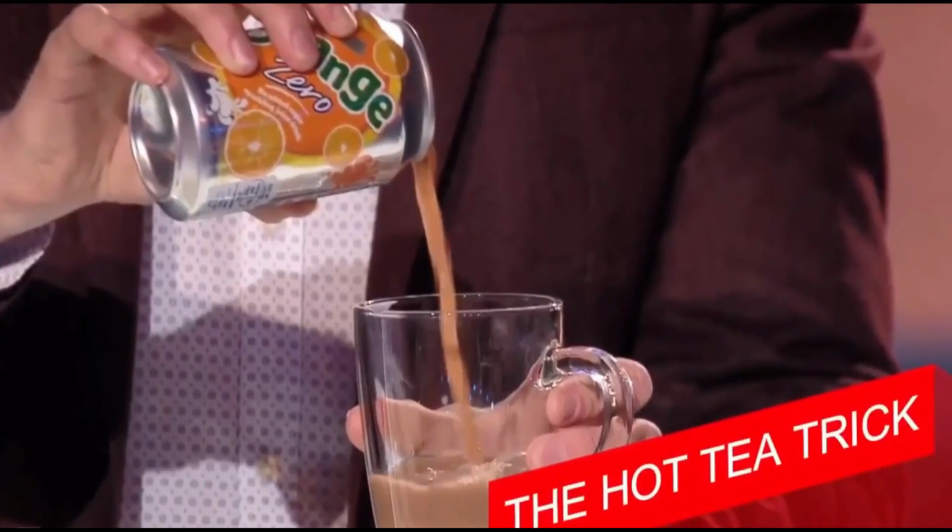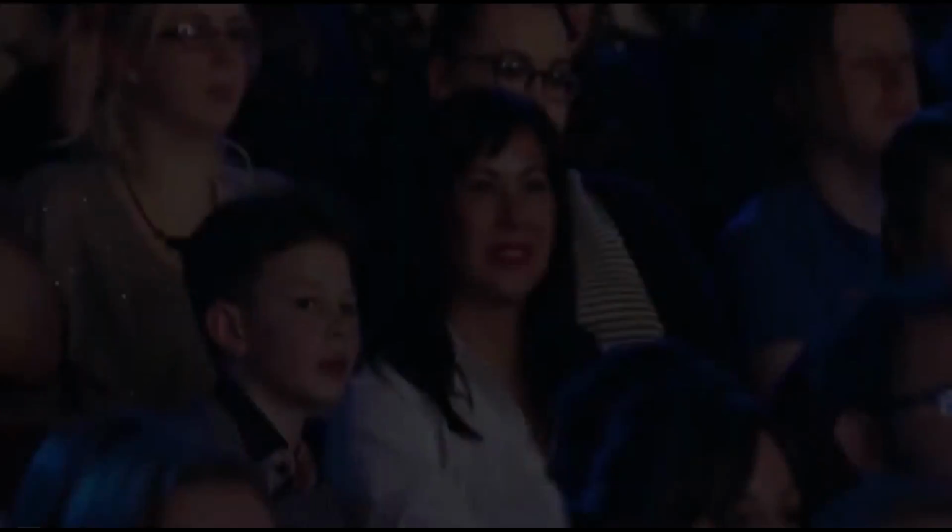The hot tea trick. Once again, we will look at a trick performed by Richard Jones, but this time around it's an easy one and you'll all like it.